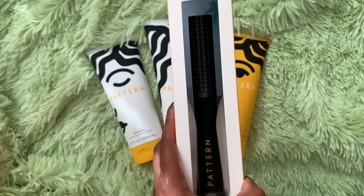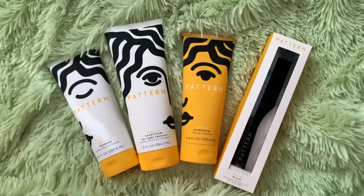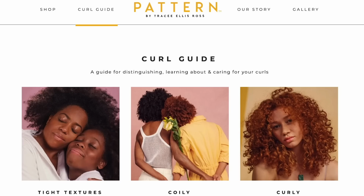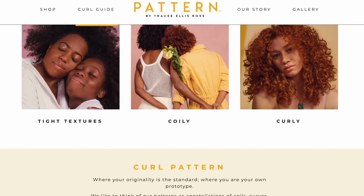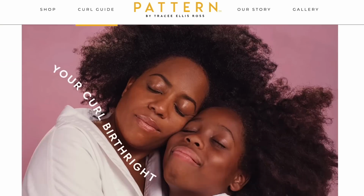Because to be honest, at first when I looked, I was like, I don't know if I'm gonna buy this, because we got two different textures and two different things going on. But she had like a medium, heavy, and intense product for curly, tight, and coily texture. So I went ahead and got me some. So I'm just gonna jump right into this demo. This is my first time using these products, and I'm gonna let y'all know how it goes.